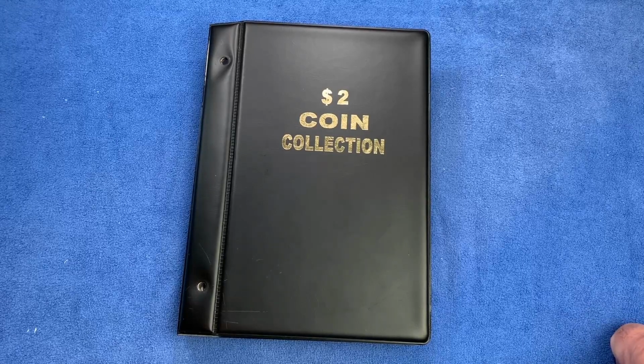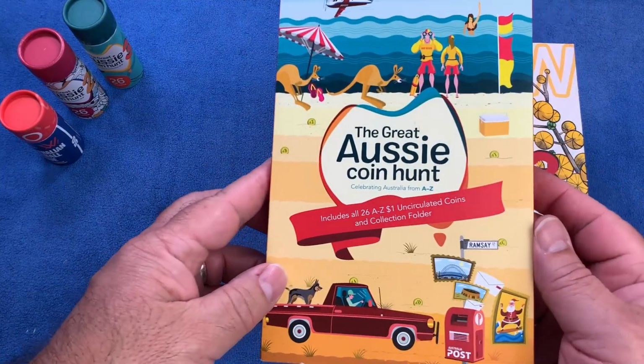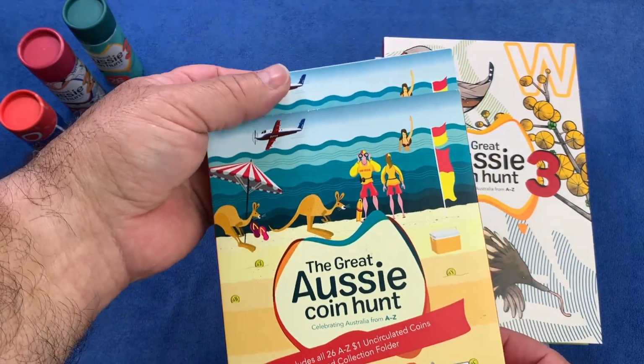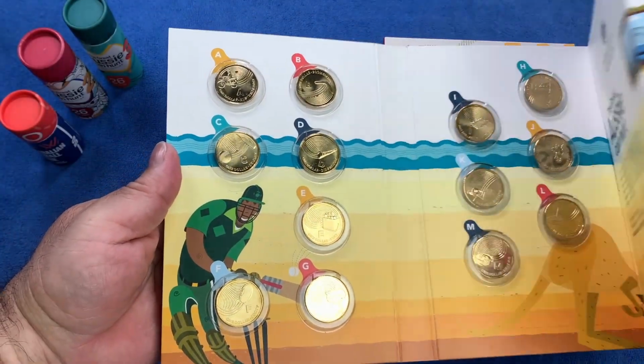So they're my collection books, the folders, the $2, the 50-cent and the $1 coins that I have got for circulation. And having said that, let's look at the other folders that I do have. Well, the other folders are the Great Aussie Coin Hunt folders and so forth, the $1 sets. This is the Great Aussie Coin Hunt, the first one that came out in 2019. This is my set within its folder.